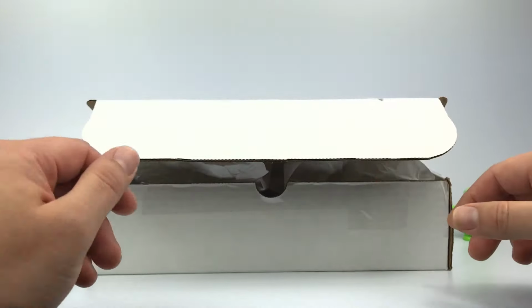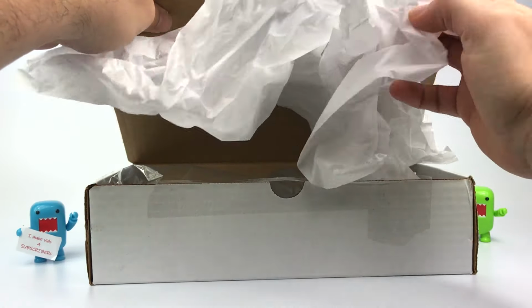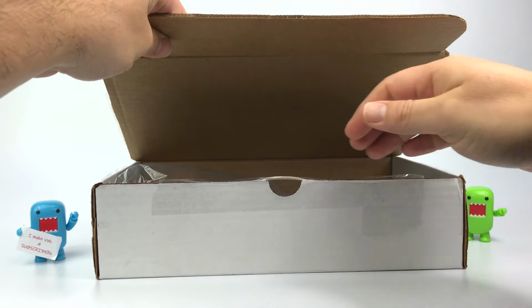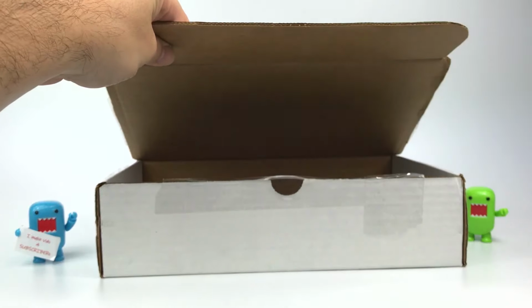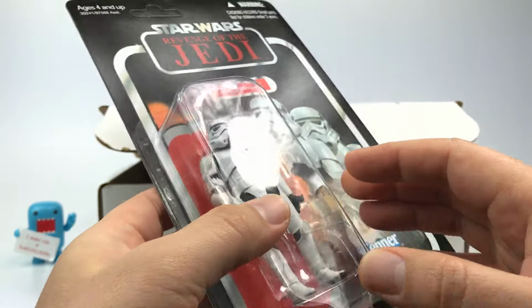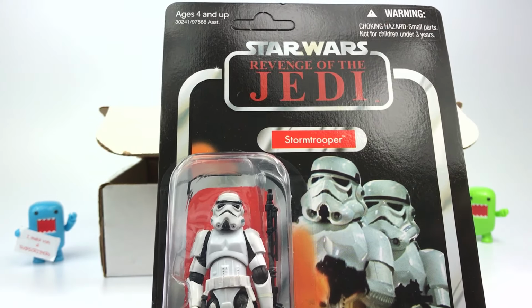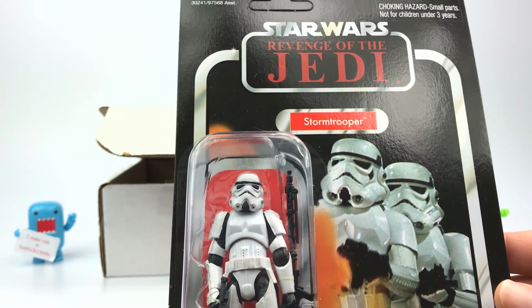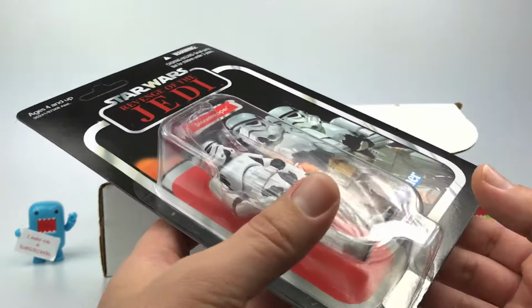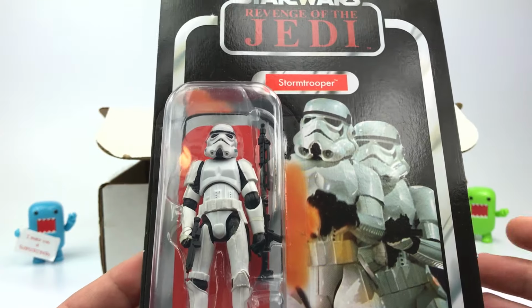Like I said, I took off the shipping label to protect the seller and the buyer. Here we got some tissue paper, that's pretty nice, and then here we have this air bubble packet stuff, and this is what I ended up picking up. This is a vintage collection, the Revenge of the Jedi Stormtrooper, and dang, this thing is gorgeous. It's unpunched. Look how flat that thing is. That is gorgeous. I couldn't pass this up, man. I just could not pass that up.